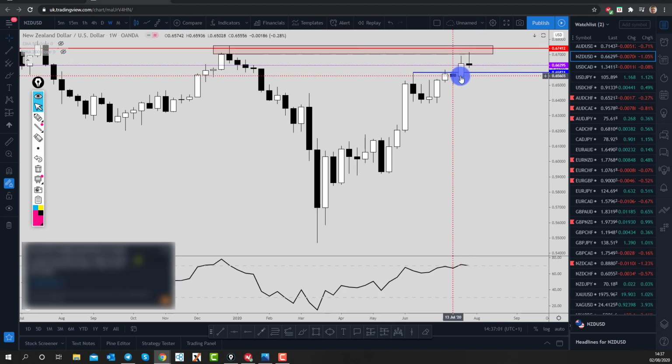Typically that can lead to some interesting moves, and you can see the last time that happened, the market did fall off quite significantly. I doubt we'll see something like that quite extreme again, but I am anticipating a little bit of a fall, perhaps maybe into these lows once again, around about 6,400.